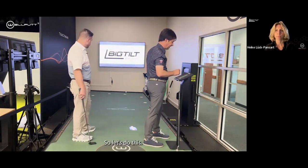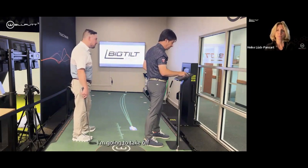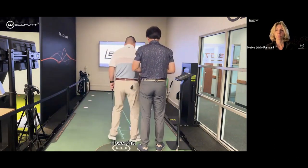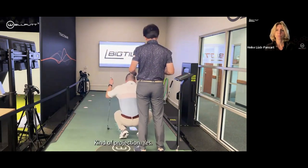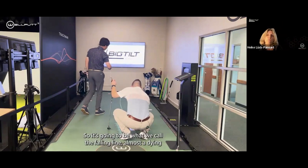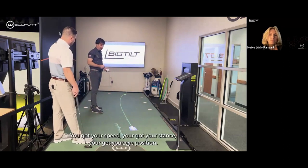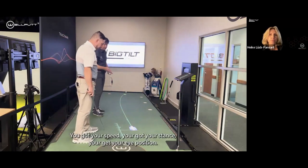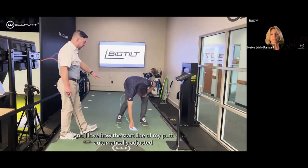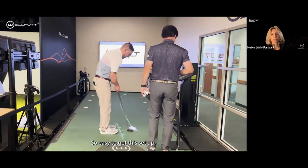So let's do this. Let's do what you're used to. I'm going to take off both lines and we're going to keep your line. This is my kind of projection. So it's going to be what we call the falling line, almost a dying ball in the hole. Excellent. And so everything is now for you. You got your speed, you got your stance, you got your eye position. This is your putt, right? Exactly, 100%. And I love how the start line of my putt automatically adjusted when you changed the speed setting. So easy to get this set up.